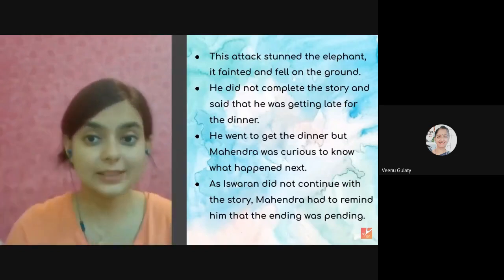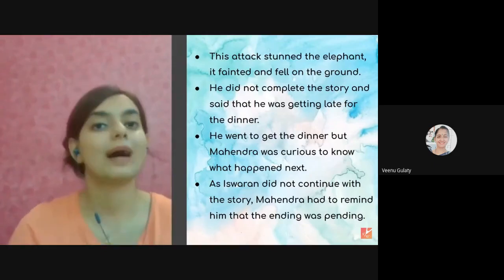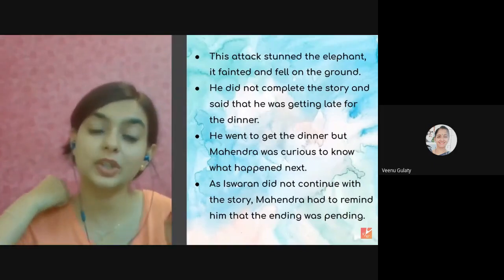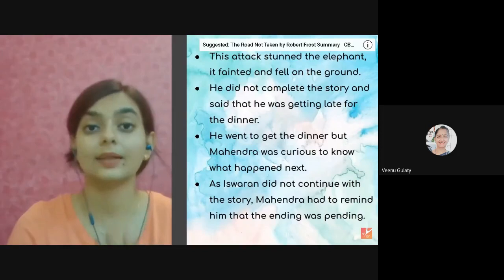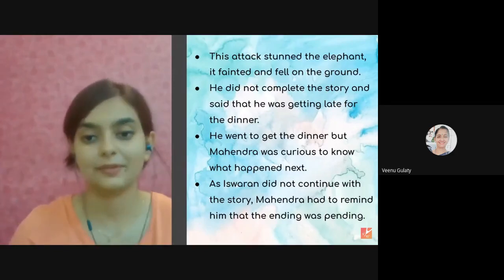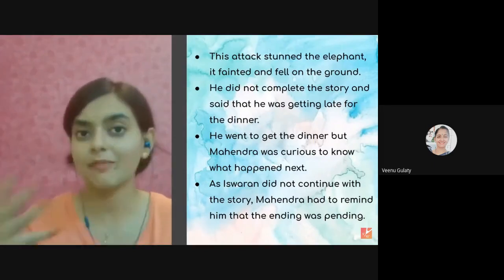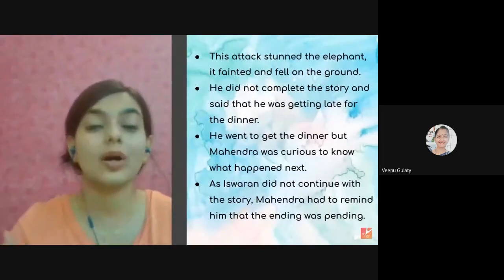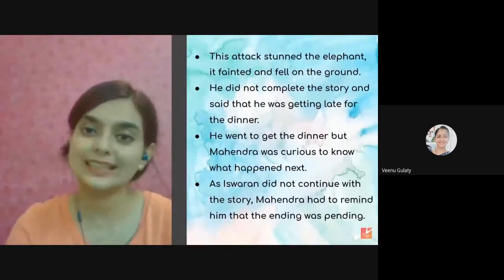And then he did not complete his story. He said that he was getting late for dinner. So he would keep Mahendra hanging without completing the story. He went to get dinner, but Mahendra was furious. Obviously, he paused his story at a point that would naturally arouse the curiosity of Mahendra. As Ishwaran did not continue, Mahendra had to remind him. Just as when your mother or someone stops at such a point and keeps you hanging in suspense, you constantly coax that person to narrate the full story, right? Similarly, Mahendra also did the same thing.